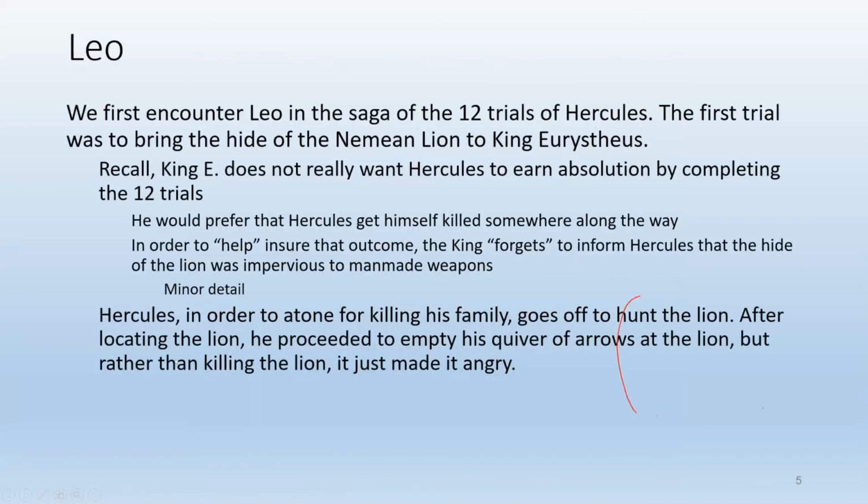So when we go through the mythology, we first see Leo in the saga that is referred to as the 12 Trials of Hercules.